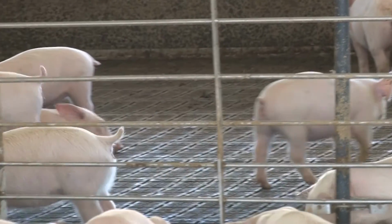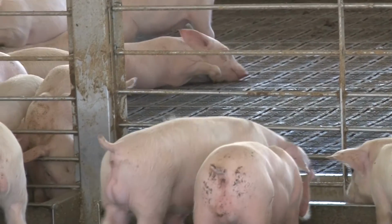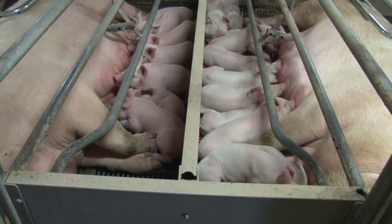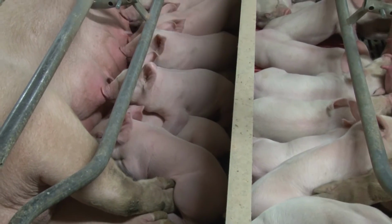We do sell about 60% of our power back to the grid, but we don't get a great compensation for that. Most of the recent feasibility studies suggest that piggeries of around 500 sows farrow to finish, or 5,000 standard pig units, would be about the limiting size for biogas systems.